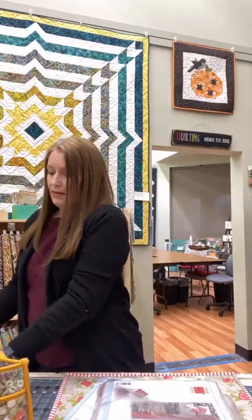The other quilt we're running is a block of the month, and I don't have a very good picture of it. I had to take this off of a website because the pattern has not released yet. But this is a row quilt, and when I saw this pattern, the fabrics are lovely. We're going to be using a line from Moda called Dawn on the Prairie, with beautiful turquoises, warm golds, rich rusty reds. When I saw this pattern, I thought, what a great way to practice our quilting skills.